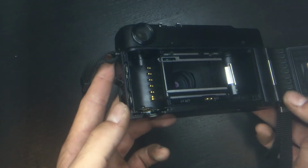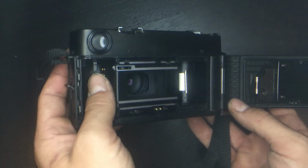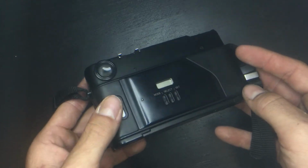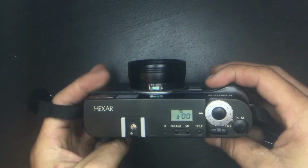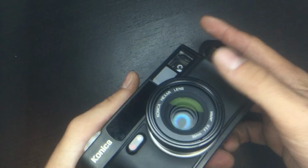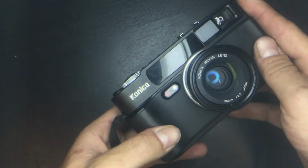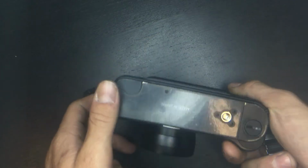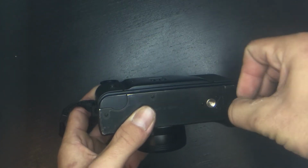As you can see, the inside of this camera is very simple to load. It has a DX code reader, so you could just slap any roll of film in here and your camera's going to know exactly what it is, and it's really all there is to it. It's a great camera. The battery for it is a 2CR5, I believe.